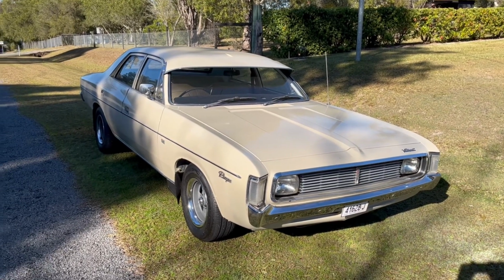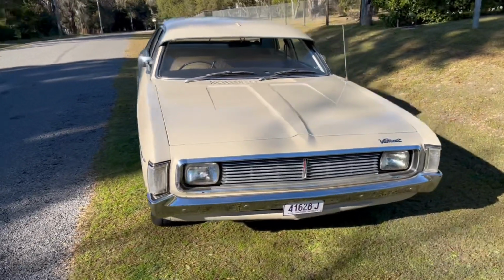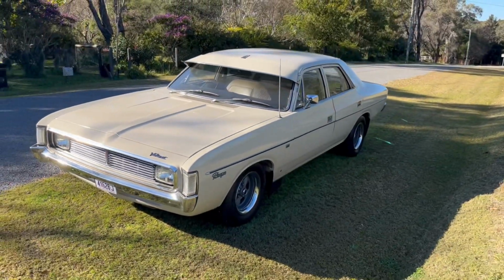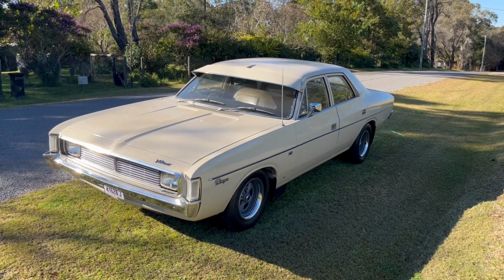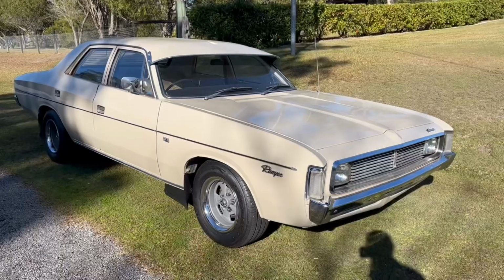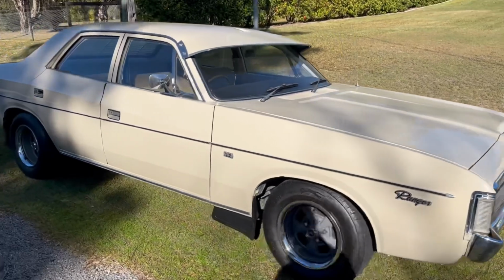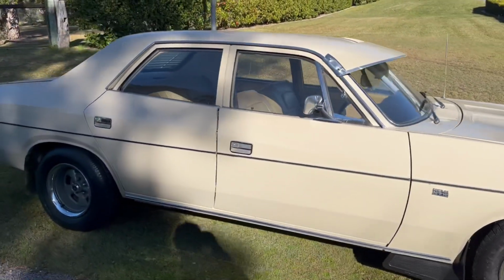215, 3 on the tree, drum brakes, zero rust. It's beautiful. It's just a gorgeous thing. Let's load him up. Oh, we'll have a quick look before we get him on the trailer. Have a go at it.